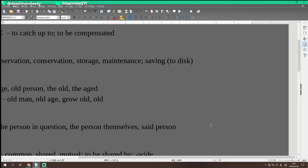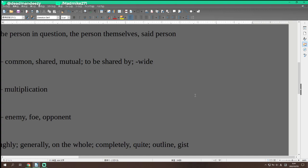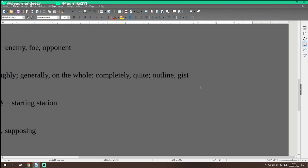The person in question or the person themselves is honnin, the true person. Common, shared, mutual, or to be shared by is kyotsu, kyo on the left for together, and tsu, to pass through, go through, on the right. Kyotsu. Multiplication is kakezan, kake on the left to hang or to spend or to suspend, and zan on the right for a calculation. Kakezan. An enemy, foe, or opponent is someone that it is appropriate to strike. Teki or kataki is an enemy or opponent.